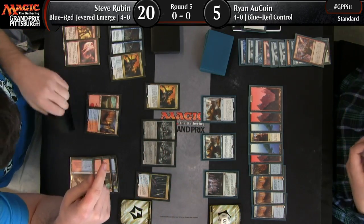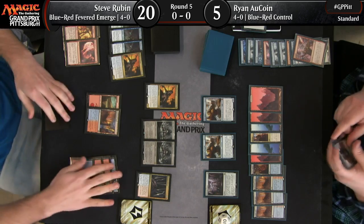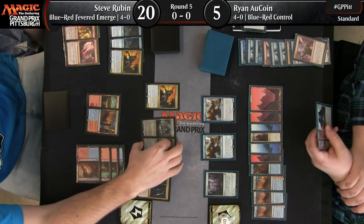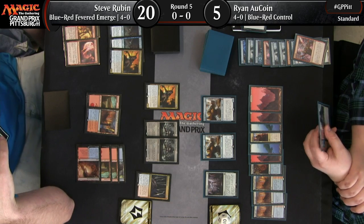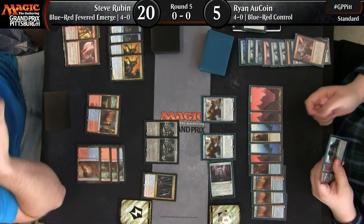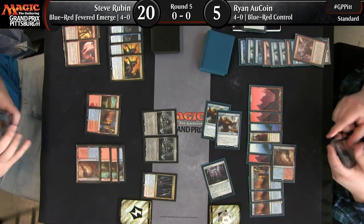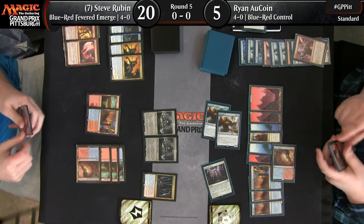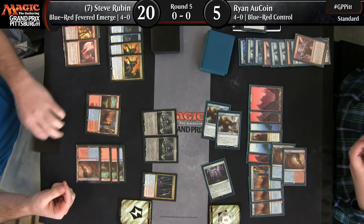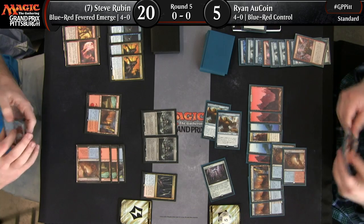Here we see Steve bringing in Elder Deep Fiend, tapping 2 Torrential Gearhulks, tapping Dynavolt Tower. I like that a lot. Looks like a horrible hand for Ryan. He's going to take this opportunity to use the Dynavolt Tower to take down the Amalgam. And I believe he does have enough to kill one of the Deep Fiends in hand. Killing one of the Deep Fiends is not quite going to do it. You've got to kill both.